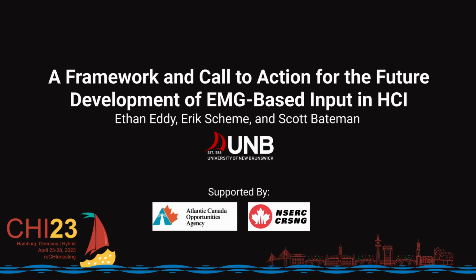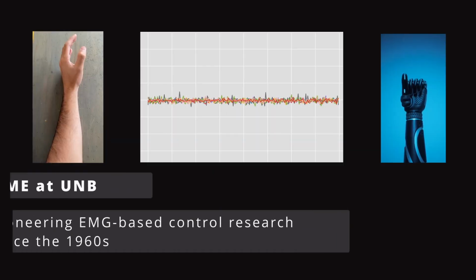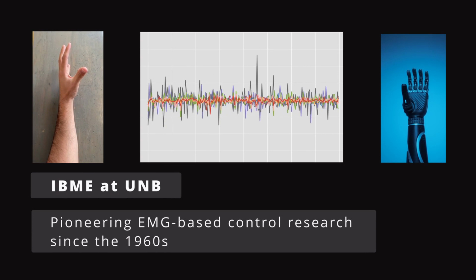A framework and call to action for the future development of EMG-based input in HCI. I am Ethan Eddy, a PhD student at the University of New Brunswick, where pioneering electromyography research has been explored since the 1960s at the Institute of Biomedical Engineering.